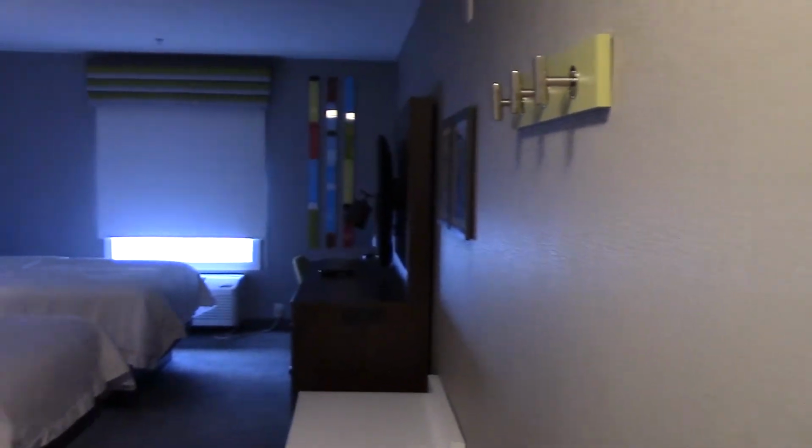The staff are fantastic. The facility is clean. It's great. The Hampton Inn in Edmonton is fantastic. This is the Hampton Inn in Edmonton, and it's really quite nice so far. The staff have been absolutely delightful. And here's a quick look at our room.